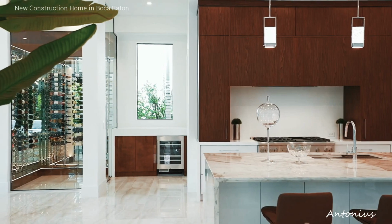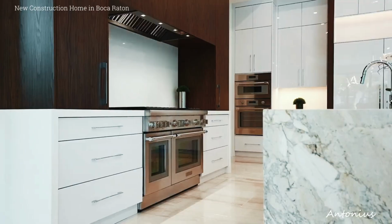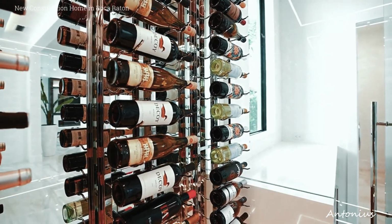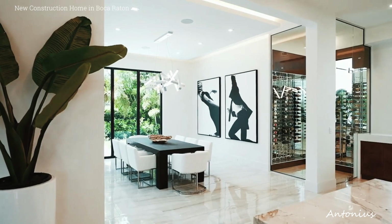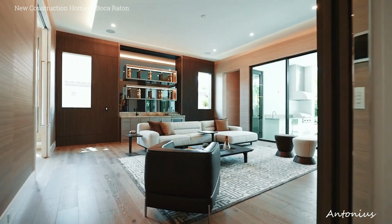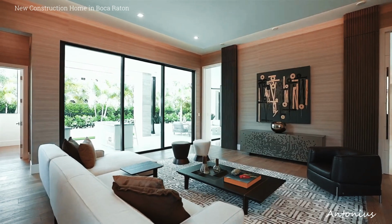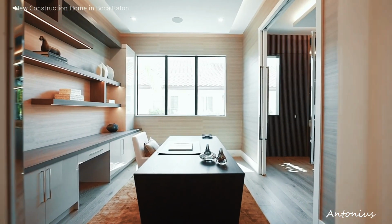The heart of the home is the gourmet chef's kitchen, which is a culinary dream come true. It boasts high-end appliances, a spacious island with seating, and an abundance of storage. The sleek design and elegant finishes make this kitchen a focal point that is as functional as it is beautiful. An adjacent dining area, bathed in natural light, provides an idyllic spot for meals with family and friends. Whether it's a casual breakfast or a formal dinner party, this space is perfect for any occasion.